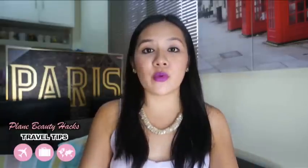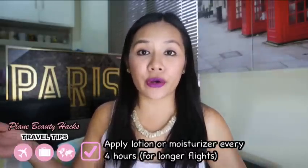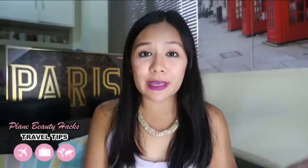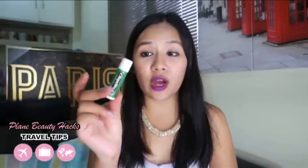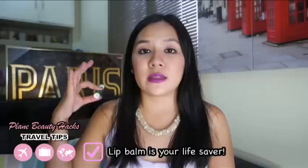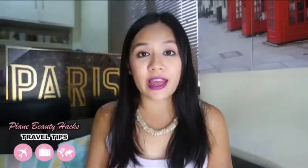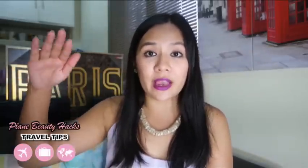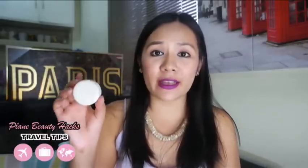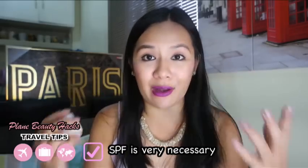If you're traveling for more than 8 hours, my advice is to apply your moisturizer or lotion on your hands and feet every 4 hours. If you feel like your lips are getting really dry, then apply your lip balm. It doesn't matter how often, just apply it. It will be good for your lips and of course it will make you feel better. And like I mentioned earlier, when you're up in the air, you're closer to the sunlight. SPF, guys, is the most important thing to pack. Don't forget to reapply if your flight is more than 2 hours, okay?